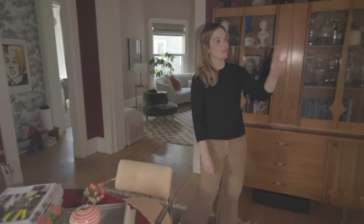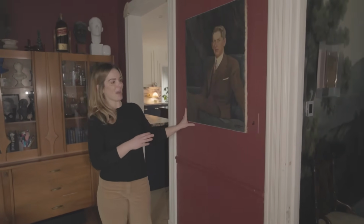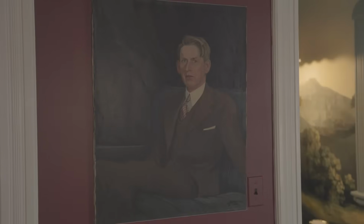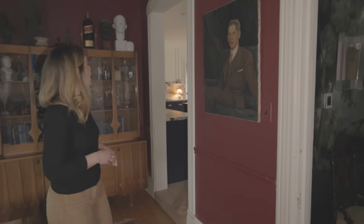This piece, we call him Ned. If you've been following me on Instagram, there's lots of jokes that run around about Ned, but I found him at an estate sale attic for $10, and he's an original acrylic. And no, he is not a family member. He's a complete stranger, but he feels like family now that he's been with us for about 10 years.